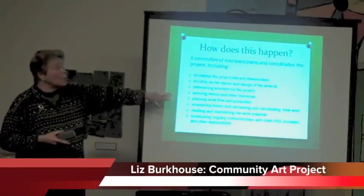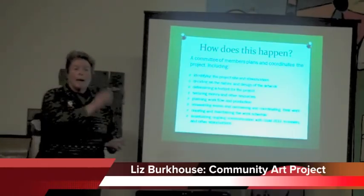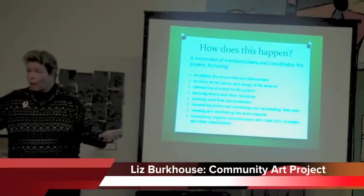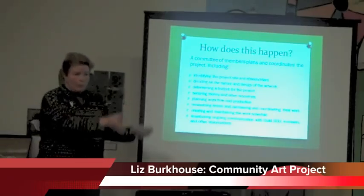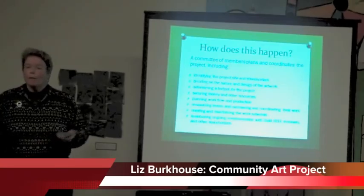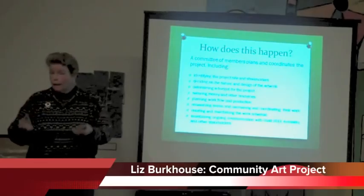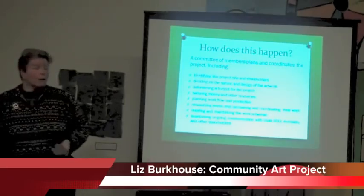We're going to plan the workflow and production. So if we have a large piece and we have six different teams working on different parts of it, we want to know who's going to be doing what, when it's going to get done, who's responsible for making sure it dries thoroughly and gets to whoever's going to fire it, and it gets fired and it gets glazed and on and on and on.